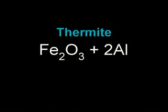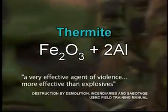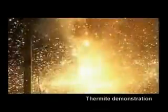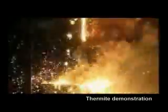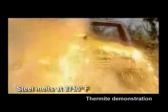Thermite. An incendiary used by the military, thermite is a compound of iron oxide and aluminum, which when ignited sustains an extreme heat reaction, creating molten iron. In just 2 seconds, thermite can reach temperatures over 4,500 degrees Fahrenheit, quite enough to liquefy steel.